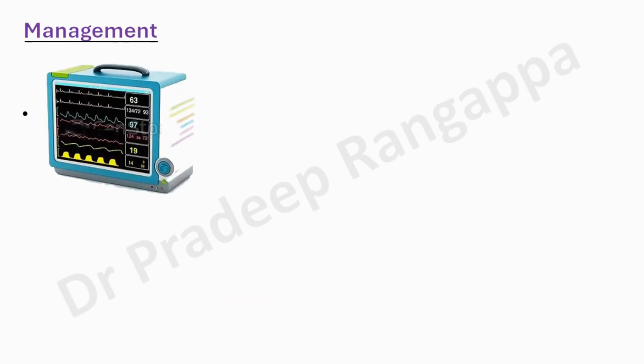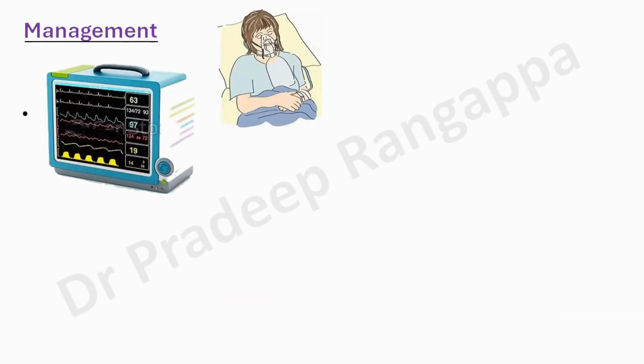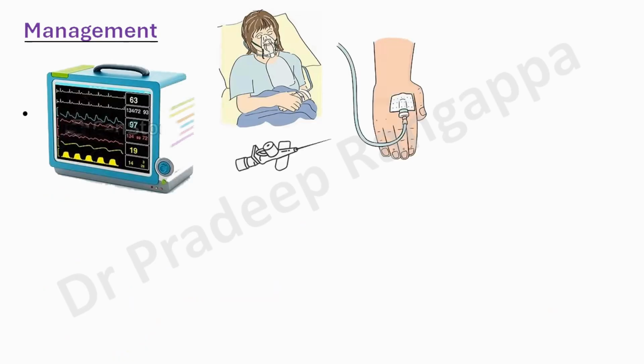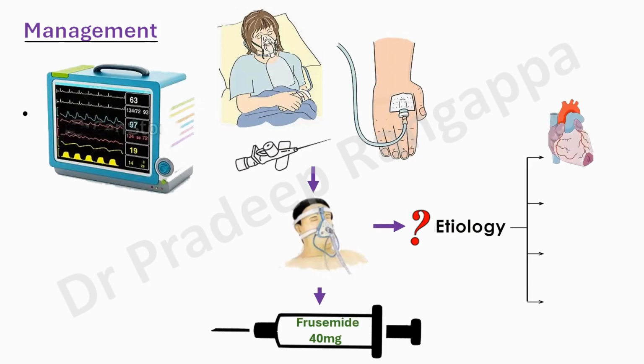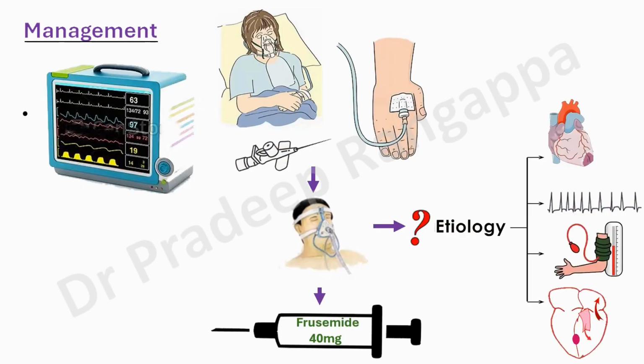So when we talk about management, as I said, you would obviously connect the patients to the monitor. You would administer oxygen to these patients and there would be an IV line. And NIV has been found to be significantly helpful to patients in heart failure and cardiogenic shock with preload optimization. If there are high preloads, obviously you have to give diuretics. And most importantly, once you have resuscitated and stabilized the patient, concurrently one has to look into the etiology, whether it's an underlying coronary syndrome, arrhythmias, high blood pressure, or a valvular lesion, and necessary measures taken to optimize these underlying conditions.